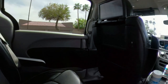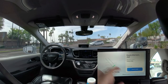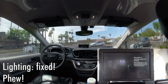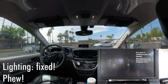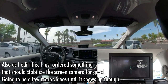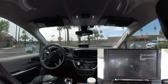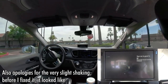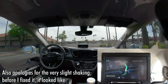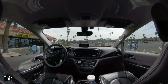Good afternoon, Joel. This car is all yours with no one up front. Please make sure your seatbelt is fastened. For any questions, press the help button to speak with a rider support agent. Figuring this out. Our team is working to get you moving. Please remain in the car with your seatbelt fastened. A rider support agent will call shortly to answer any questions.